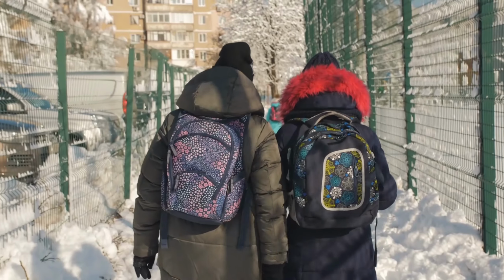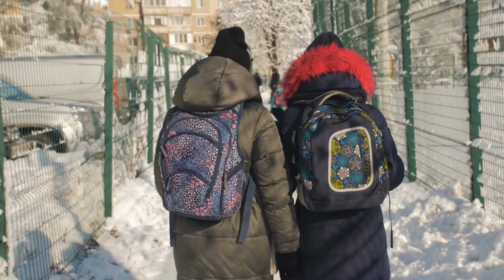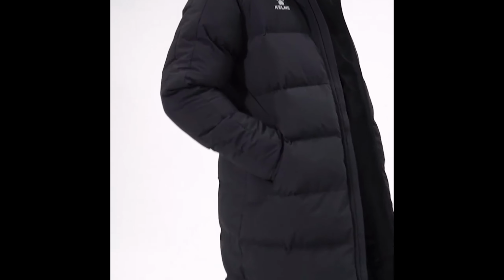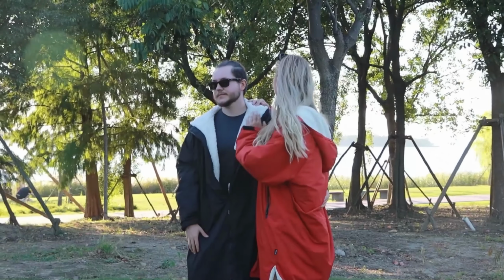Synthetic insulation is bulkier, but retains its ability to insulate even when damp, making it a better choice for wet climates. The longer length of a parka also helps trap heat by covering more of your body compared to a jacket. Parkas may also feature additional design elements like storm flaps over zippers and adjustable cuffs to further prevent heat loss.